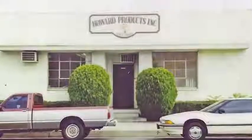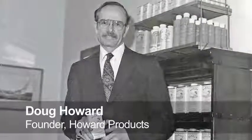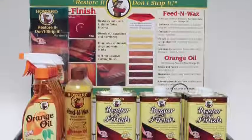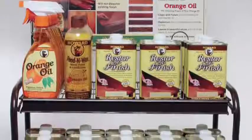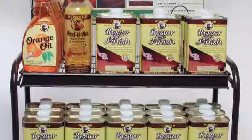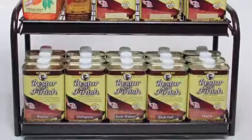Since 1969, Howard Products has helped people restore and maintain their wood finishes, from wooden bowls to the most valuable antiques, through the highest quality furniture polishes, waxes, and restorers available. We're the first choice among antique stores, do-it-yourselfers, and the furniture industry around the world.